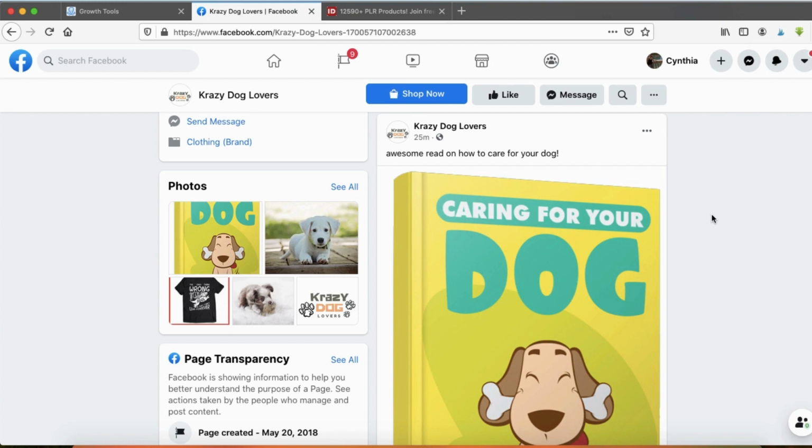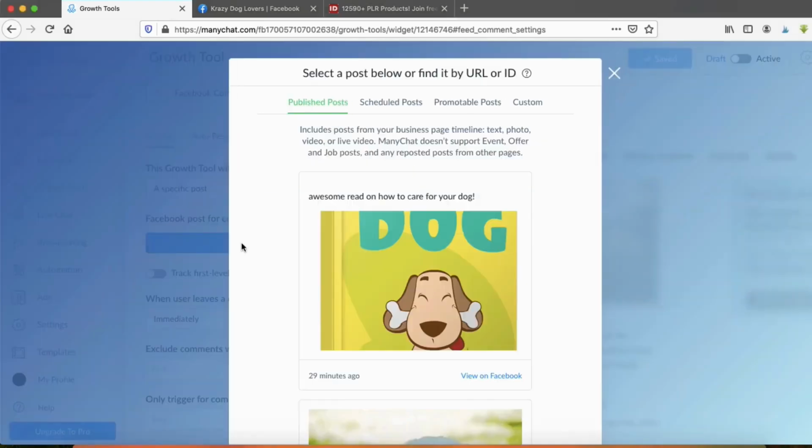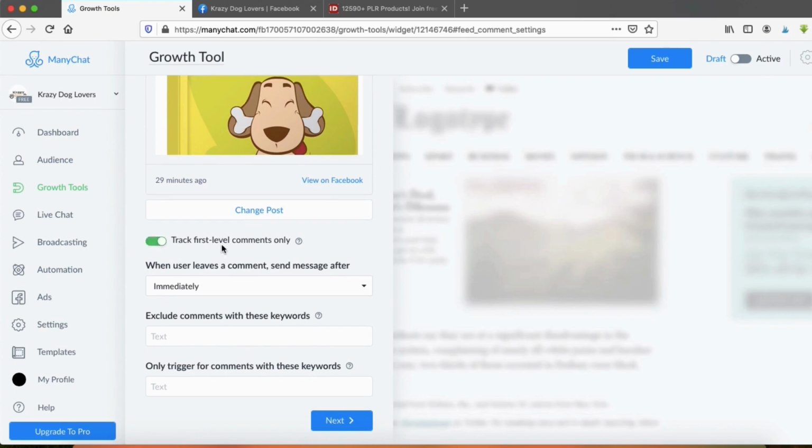So I'm going to show you a quick tutorial on how to build your landing page to drive traffic and collect your email list. Very quickly, I'm going to show you how to set this up. The first thing you want to do is make sure you select specific posts, and I'm going to select the post that I want to send the message to. So anyone that comments underneath this ebook, I will send them a message. I like to turn off track first level comments only, and then you can select when to send it to them. I like to select immediately.